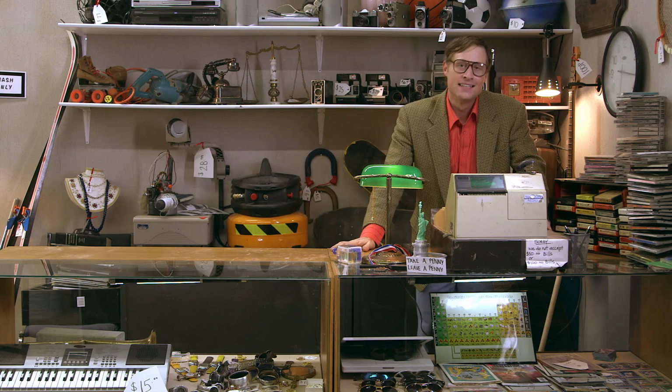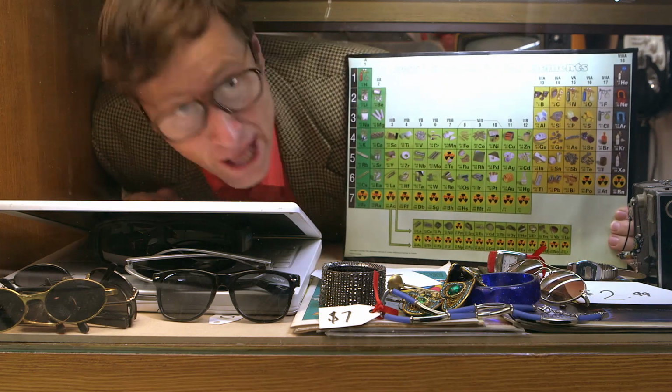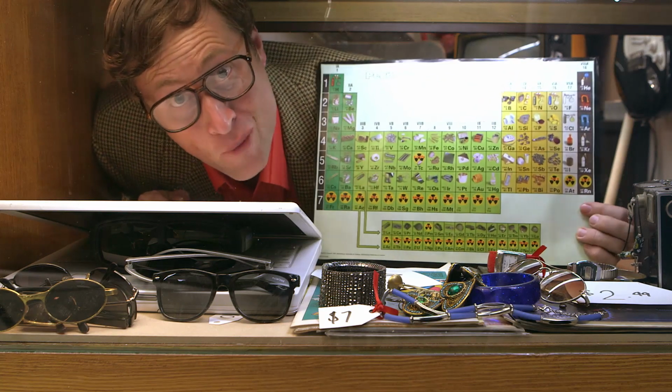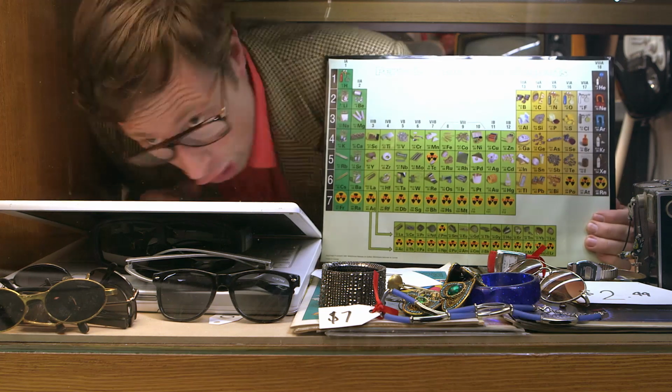Never mind. This is it. The periodic table of the elements. All matter in the universe is made up of these pure elements. They go together in different ways to make up everything. All matter. Think of it like building blocks.